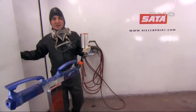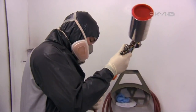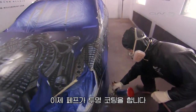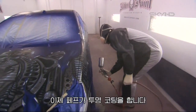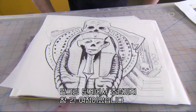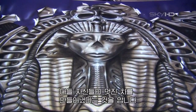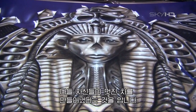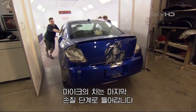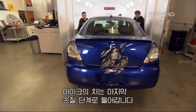It's time for the shiny look. Here at Killer Paint, Pep gives Mike LaValle's project the clear coat. It's been a long trip from the first sketches to the final reassembly, and the team here knows they've just made one killer G6. Mike LaValle's creation rolls out of the booth for its last few pieces.